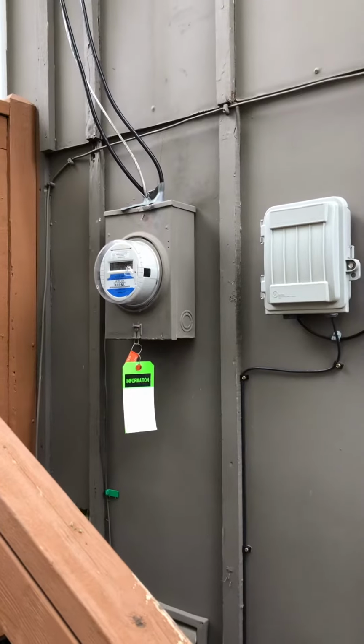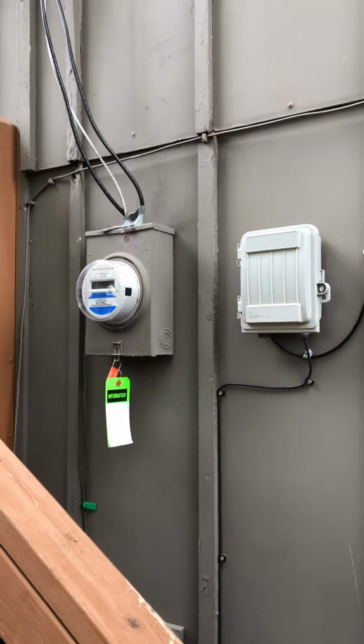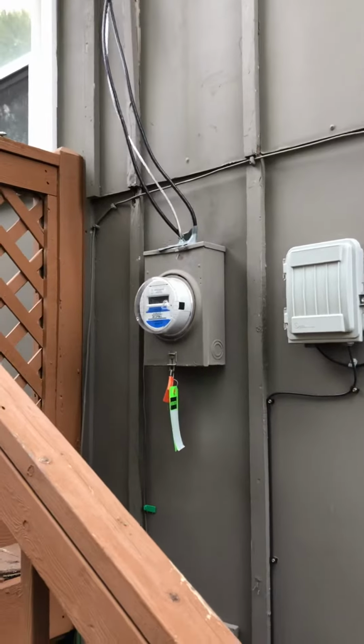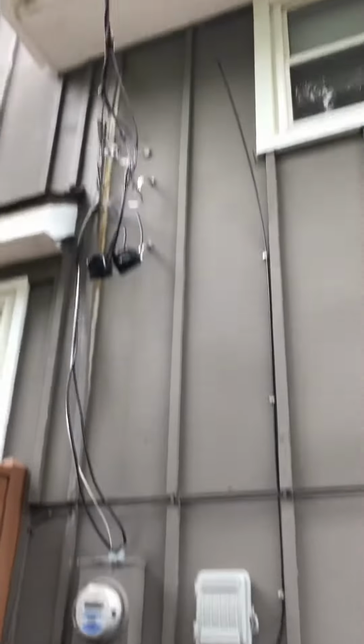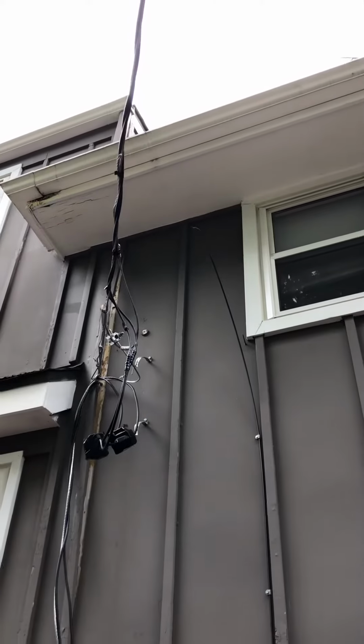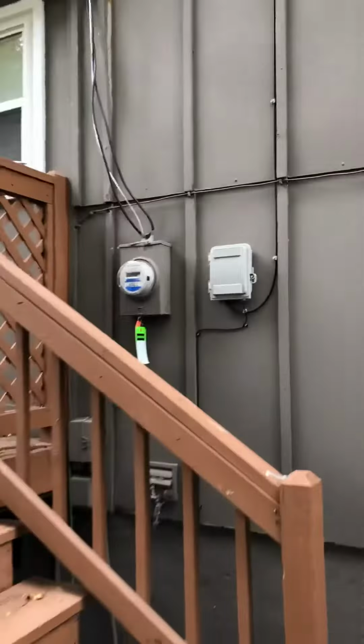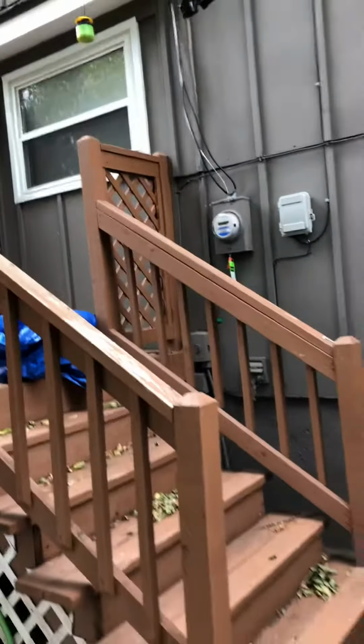that is tagged. And then we'll also install a conduit out of the top of this box up through the soffit there to achieve proper clearances off the ground and over the stairs of this deck that you see here.